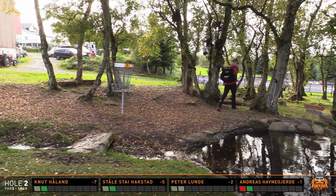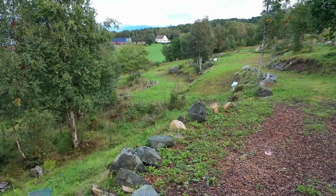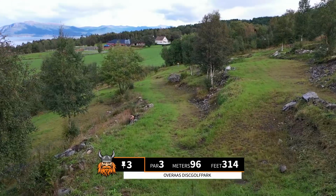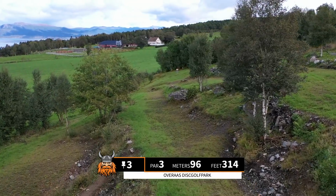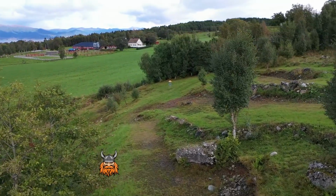And I thought Peter threw out of bounds, and he kind of got away with a stroke there. So a good hole from our card right there. All right. And even Peter drawing metal as we go to the downhill. What's the plan? Downhill, par 3, 96 meters, 314 feet.